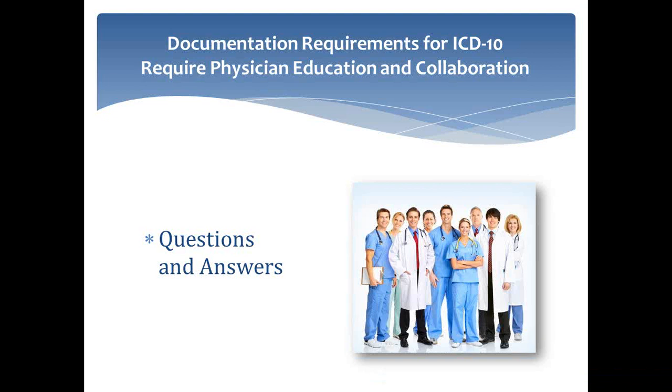And this sort of dovetails nicely with what you were just talking about. What are your thoughts, rather, on the effectiveness of the existing EMR system a practice uses in making this transition? The question goes on, many offices feel that the EMR system will handle most of the training, transition, and coding moving forward.